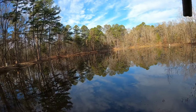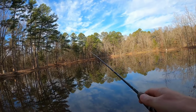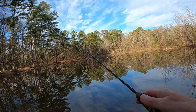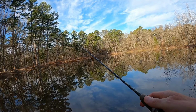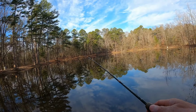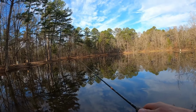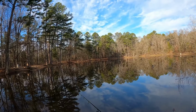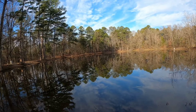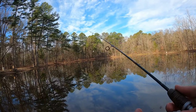seems to be working pretty good. And you can catch so much more if you use corn or something like that. And I think they buy like little Berkley Power Nibbles and things like that. When I was here the other day, the people that had the corn, man, they caught way more than I did. But I like trying to catch them with lures, so.